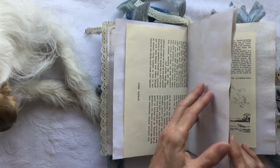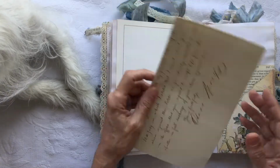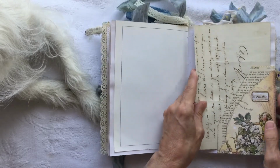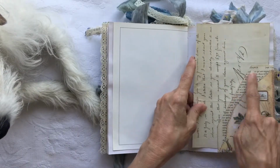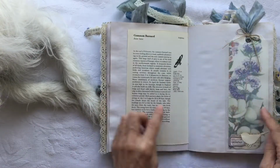There's a lot of writing space in this journal. This is very much a writing journal. A few flower fairies have crept in as well, as always. This is a vintage letter from 1901, solicitor's letter, that is. This is a double pocket, not a double pocket. I've layered the flower fairy over some old French book paper. It's from a bird book, as it obviously is this.